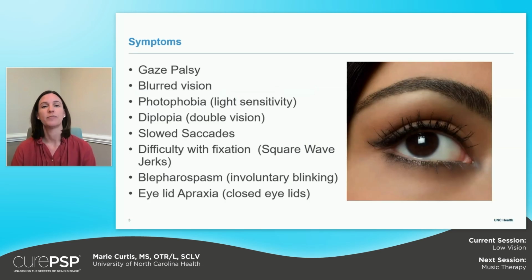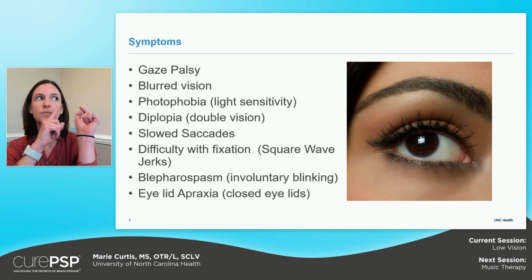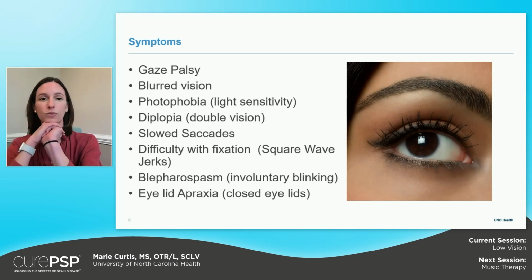So here's a list of some of the most common symptoms that we may see. Our first one is gaze palsy. So this is difficulty with moving your eyes normally. And we see this a lot with PSP. It's one of the symptoms that's pretty common to get the diagnosis. And a lot of times it starts with that downward gaze. So you have trouble with keeping your head still and bringing your eyes down to look at an object and keep it in fixation. And you may start to see it from looking from side to side as well.